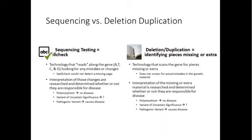So if you think of sequencing testing like spell check, and I apologize if that figure is kind of covering up the word spell check, but that's what it says. So if we think of sequencing as reading the instruction manual cover to cover, in this case, in the gene, we're obviously reading those A's, T's, C's, and G's, and we're looking for any misspellings. That's what sequencing does. If I had a page that had been ripped out of my instruction booklet or a page that had been printed twice, spell check isn't going to find that. It's not going to recognize that. It's only going to be looking for misspellings. And so that's what sequencing does.